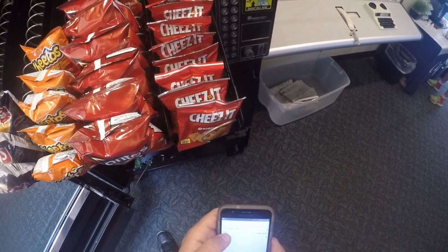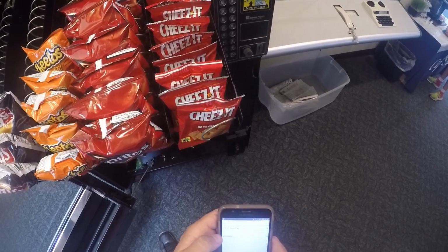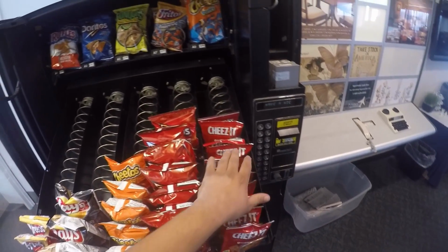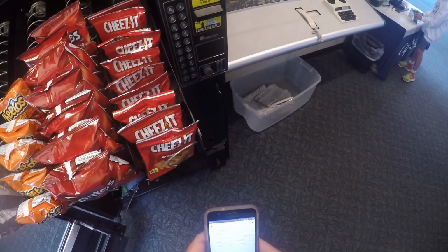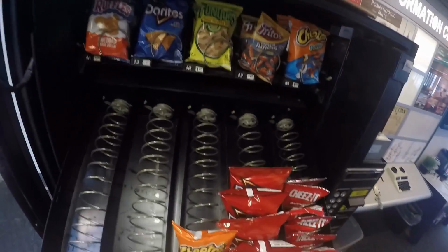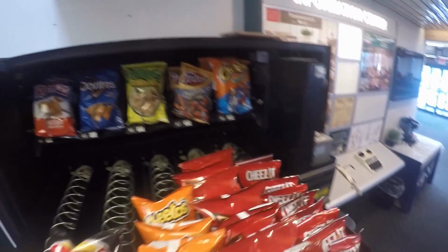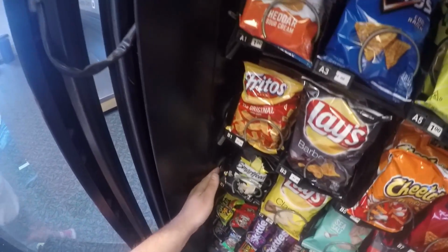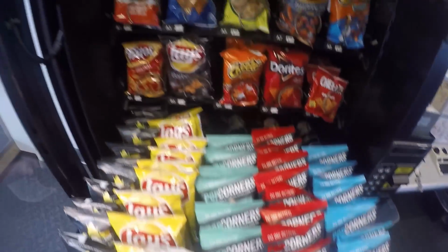Alright, we got the good old Cheez-Its over there. I think I literally used up the last of the box to put those in. So we're going to move on to the third shelf here. We've got the Popcorners, Lay's, and Smart Food.